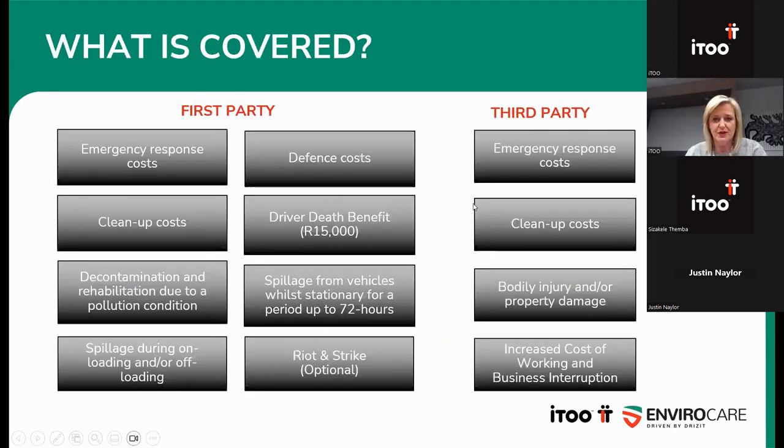So what is covered in terms of the policy? We cover first and third party in our policy. This is not your normal iTOO. iTOO normally does most of our products as third party, except for our art and our drones. The reason for this is that for the first party, we cover the actual spillage that the first party has had in terms of their vehicle. Then the third party portion is if it affects any third party, the spill either going into a stream or going into another person's premises and affecting them.